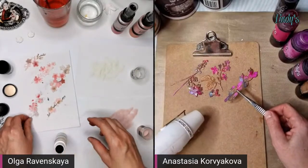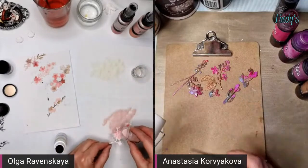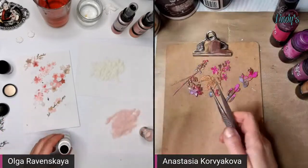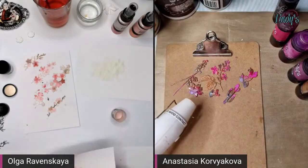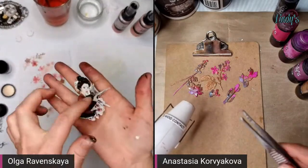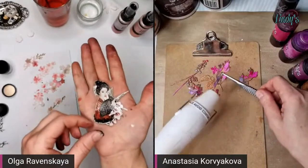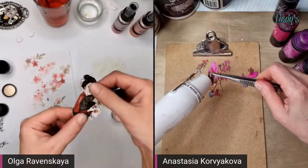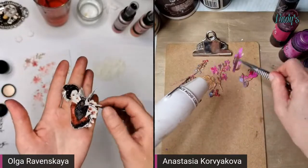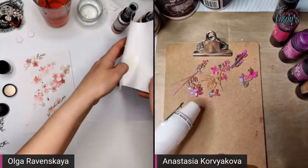I can say something about that because it's in my box. It's really great. Order it. Clearly Clear, as for me, is a must for die cuttings, to make your fussy cutting elements stronger, because I usually cover my fussy cutting elements with Clearly Clear to make them stronger and to give them a beautiful finished look. I will order it definitely, I like the effect.